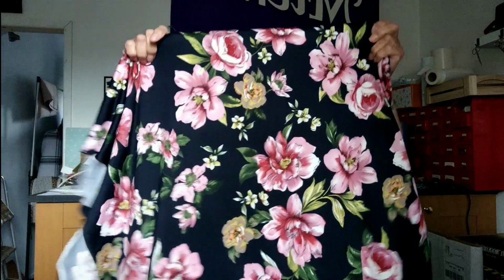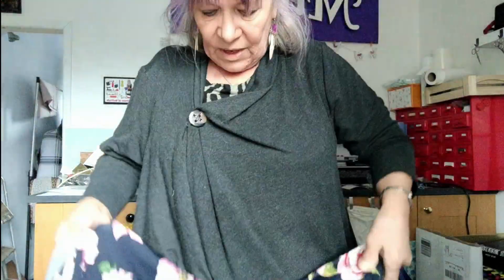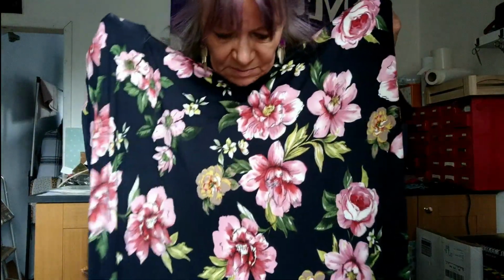But the last piece I got was 3 meters of, and it is called Stretch Rose DIY print in navy, and it was £3.80 a meter. And this is it here. So I thought, a very nice dress. It's going to be an in-your-face type dress, but it might look a bit nicer once it's on. So that is what I've bought.